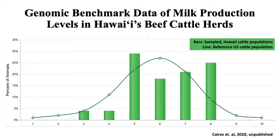In this case, a genomic score of 10 indicates extremely high levels of milk production. A genomic score of 1 indicates extremely low levels of milk production. A genomic score of 5 is the average milk production expected across all breeds of cattle. This is a multi-breed panel, so we're comparing breed to breed, apples to oranges, in a productive manner. One surprising thing is more than 50% of the cattle we tested in Hawaii are over a 6 for milk.